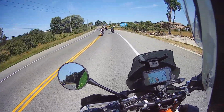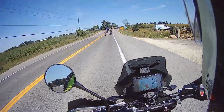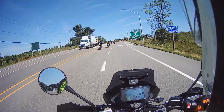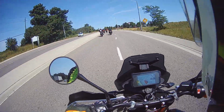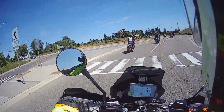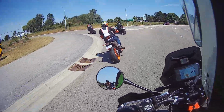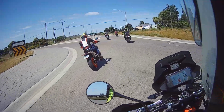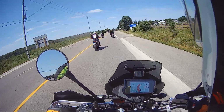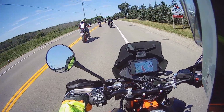Get her up in sixth here at 80. Rolling along at 3,000. That quick shifter is nice for downshifting too. Pretty nice. Oh, go this in, tips in. Just downshift here, quick shifter in the corner, rev matches. Yeah, that's pretty nice, that quick shifter, gotta say. That is pretty nice.